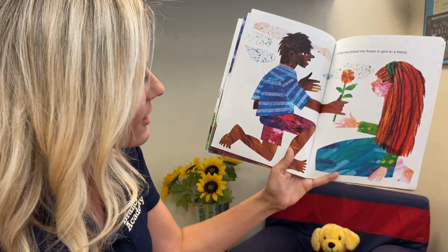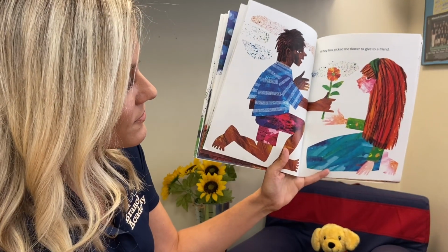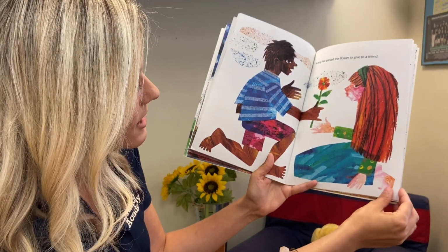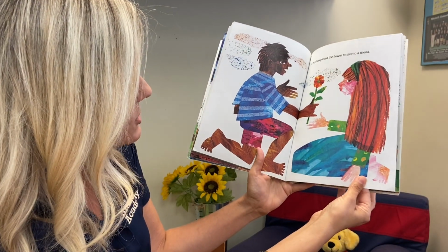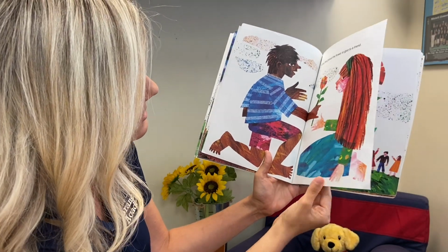Oh, but look how nice this page is. A little boy has picked one, the flower to give to a friend. How kind. That's something we would do at Branch. We would share with our friends, give kind and sweet things to friends.